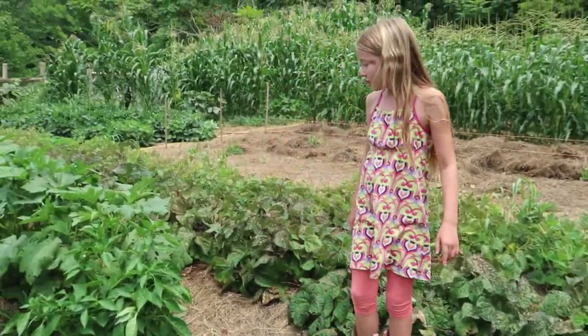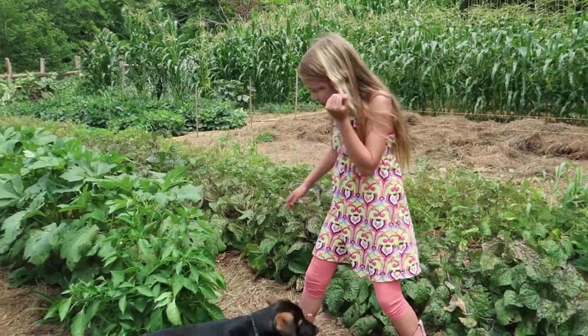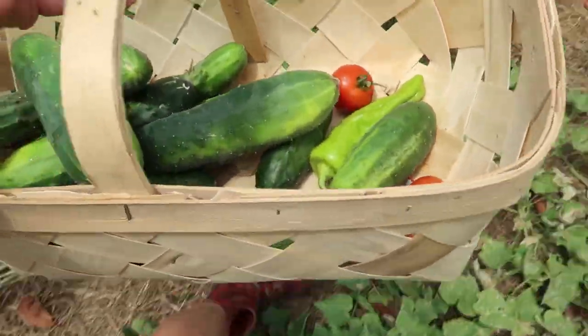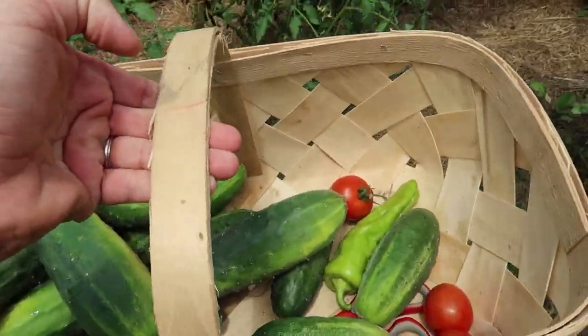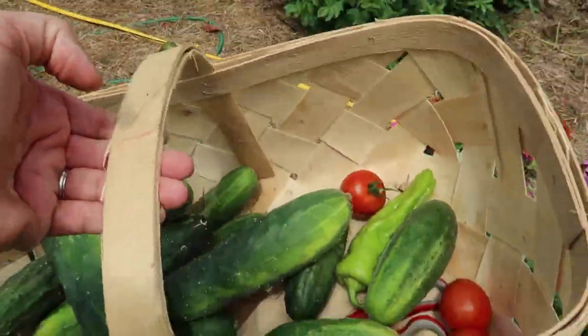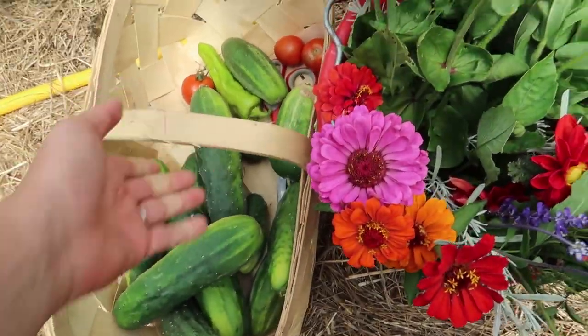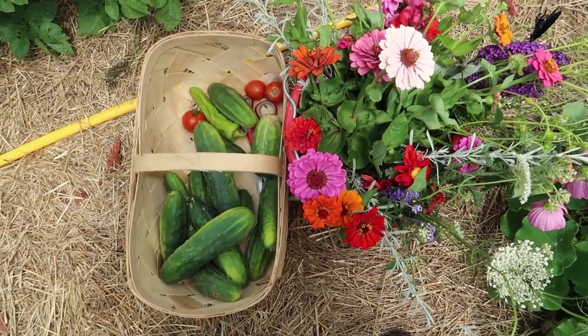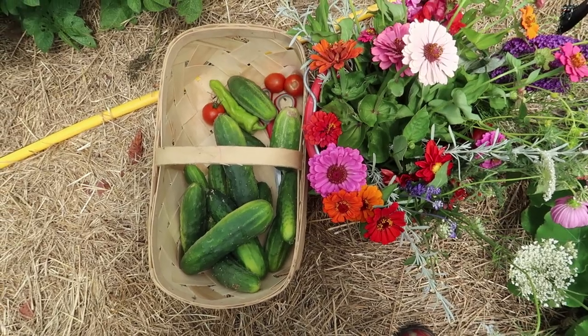I know, we gotta pick beans again, don't we? It is time. Obviously, I could probably fill up two of these baskets with beans, but that is not what I'm doing right now. So I think this is pretty good for a quick trip out into the garden to just grab some flowers and whatever needs picking right this second.